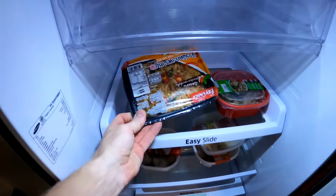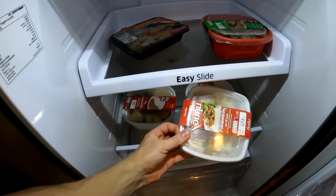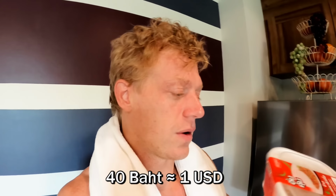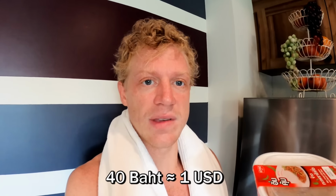So that I don't have to cook, I bought these meals from 7-Eleven. It's really good. Look, my fridge is full. Here is a ready meal, pasta, chicken, pork, some more chicken. One of these is 40 baht, that's like a dollar. And it just tastes the same as from the restaurant. So I saved some time, I don't have to go to the restaurant. I just put it in the microwave and it's done already.